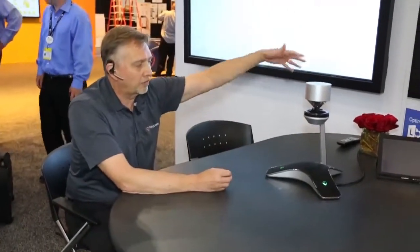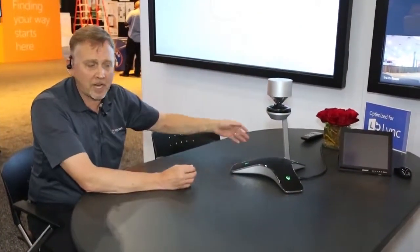Hi, we're at the Microsoft World Partner Conference in the Polycom booth, and we're previewing the new CX5100 and the CX5500, originally known as the Roundtable. This is several revisions up. We're previewing the device because it's available at the end of September for the 5100, and we expect the 5500, which also adds SIP telephony, to be available by the end of the year.